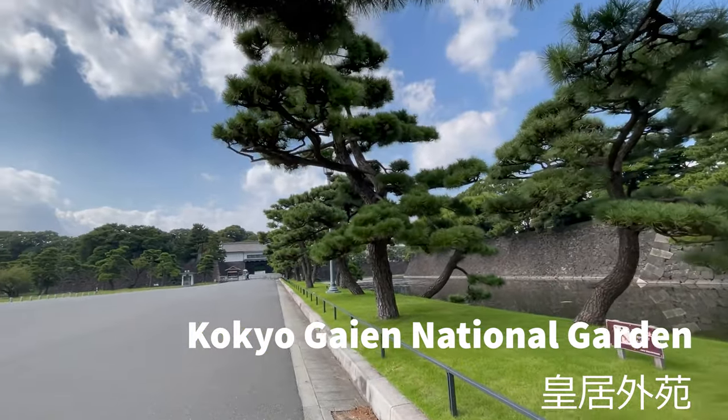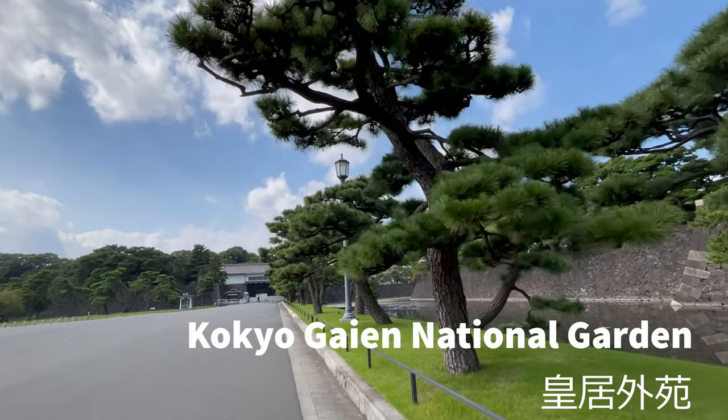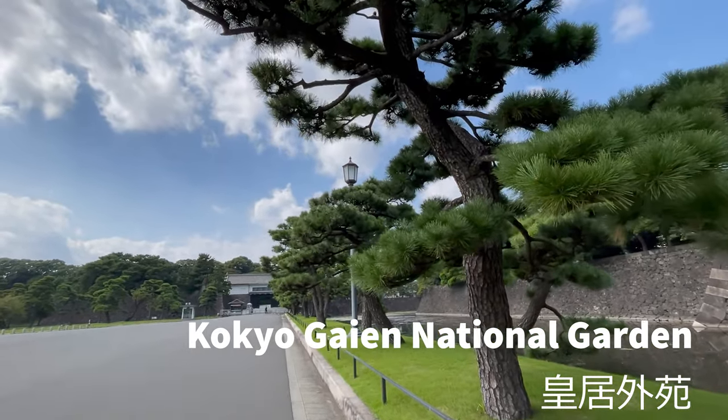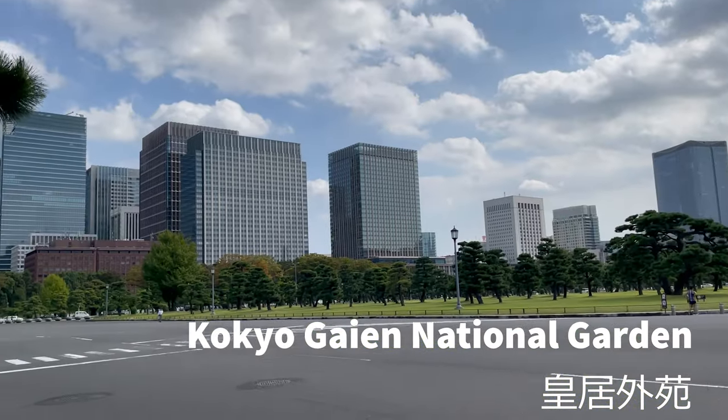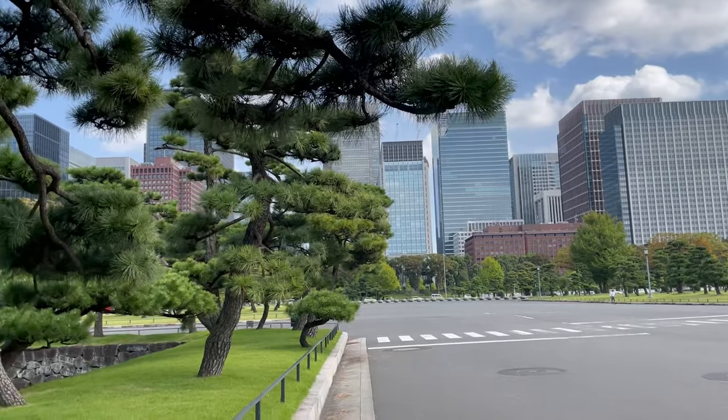This street is the path that foreign ambassadors take when riding a horse-drawn carriage to see His Majesty the Emperor. Horse-drawn carriages also pass through the surrounding boulevards, so road restrictions are temporarily enforced and cars are closed.